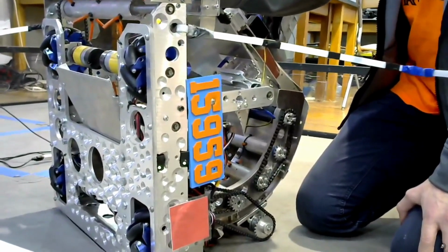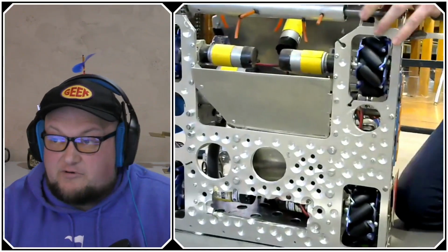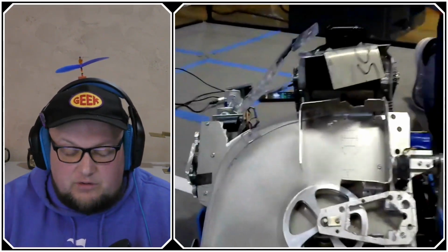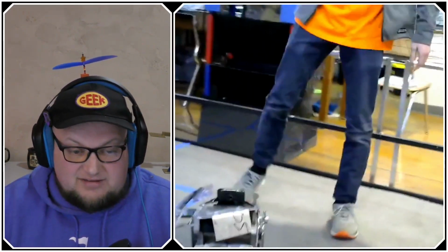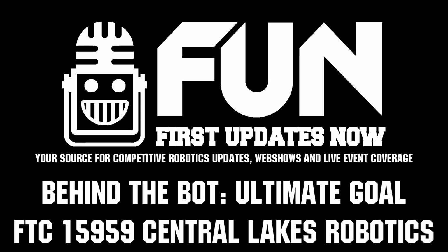No, love it. Thank you so much for showing off your robot, these different aspects as well. And once again, we're here at 15959 Central Lakes Robotics. Really wish you best of luck in the rest of this season and in future seasons. Can't wait to keep seeing what your team generates. Thanks for taking the time. Yeah, thanks for having us on. Thank you.